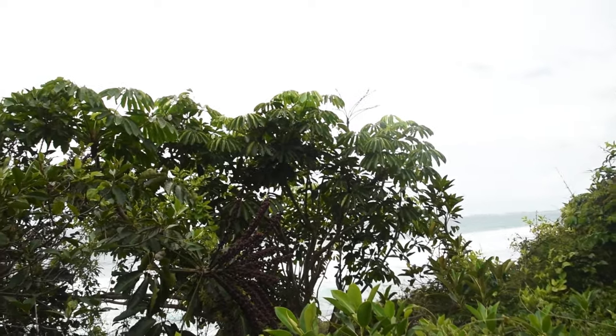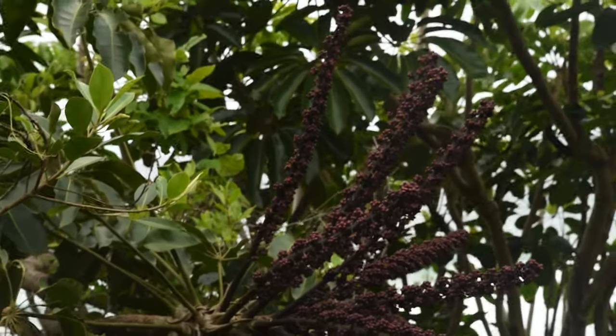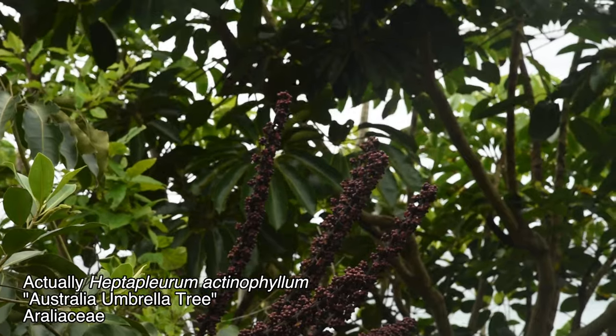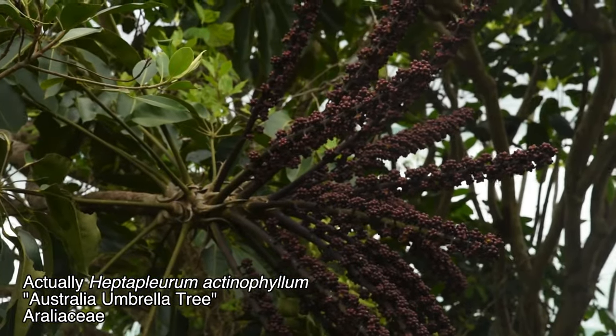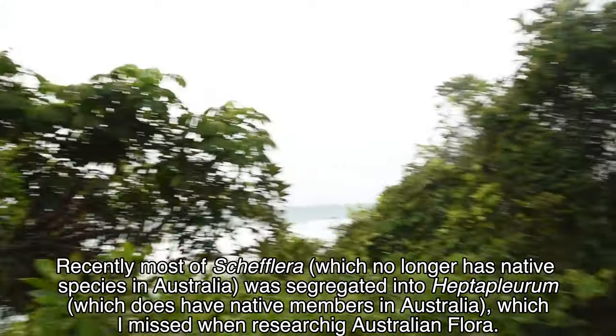Heading around the side of the Burleigh Head, we're getting away from the intense salt spray zones. We're getting some more species. Just want to point out this is a species of Schinus, which is in fact invasive. You know, I think most species are native to the Pacific Islands or New Zealand. Remember the family Araliaceae, but I don't think it's native to Australia, and it is highly invasive in Hawaii.